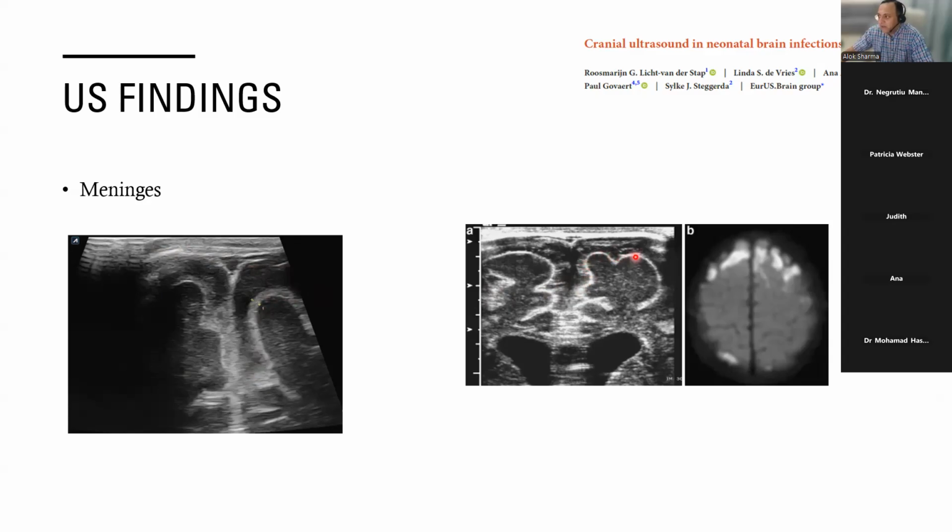Just look how bright it looks. It's echolucent, it's bright, and you have a lot of exudative areas that you can see within the actual extra-axial space, which basically gives me real worry that you've got exudates over there. And when you do the corresponding MRI, what you can see is this classical cortical highlighting. So this is classical meningitis after clinical correlation. Really, a CSF in this particular baby has given a positive organism.